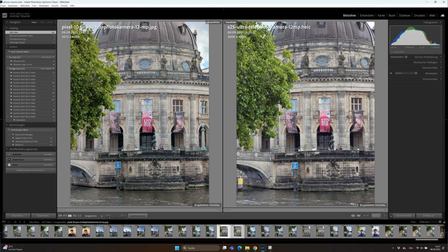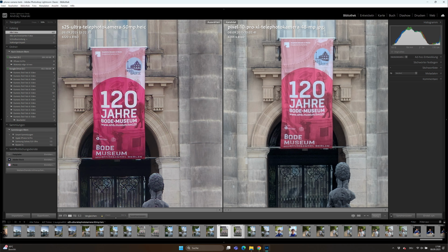Let's talk about those zoom cameras. With the 5x telephoto cameras, the Pixel again outperforms in 12 megapixel mode, while Samsung leads in 50 megapixels. The Galaxy S25 Ultra does have the advantage of having an additional 3x zoom lens. Now, Google has a new party trick.